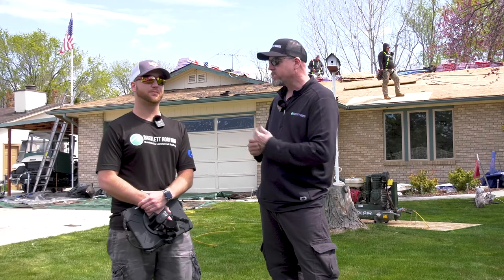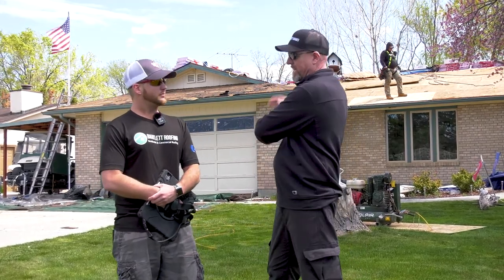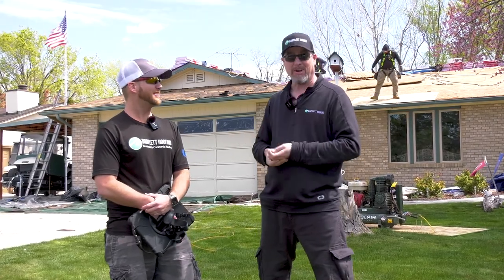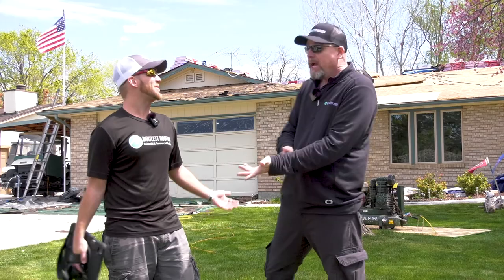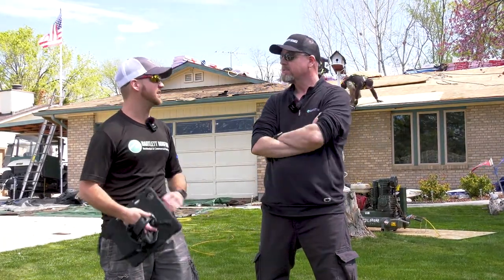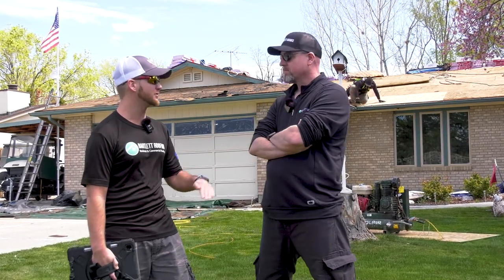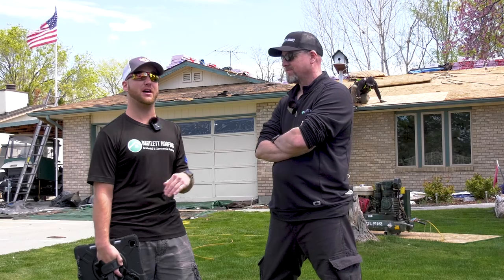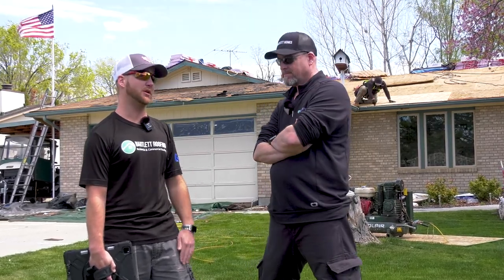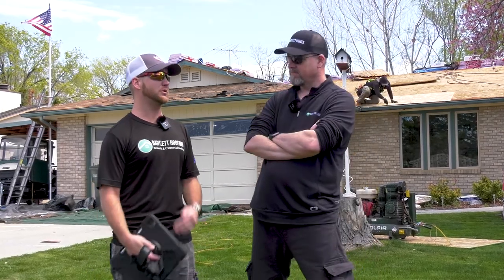Ice and water shield. When does ice and water shield go on a roof, JD? When do your crews start laying that down? After they tear off the roof? After they tear off the roof. Honestly, our crews will go ahead, they'll tear off the roof, they'll get all the debris cleared off down to the decking, because any loose shingles, any granules, slight things like that left on the roof can cause some ripples once the shingles are laid.